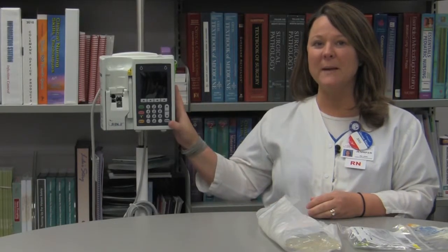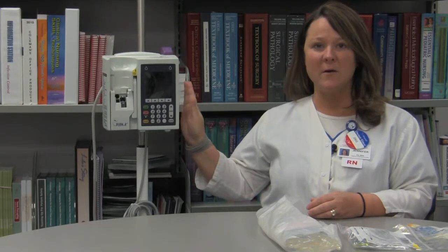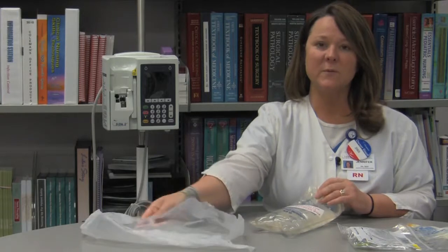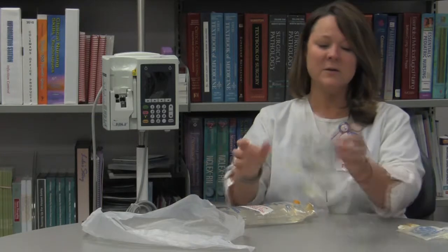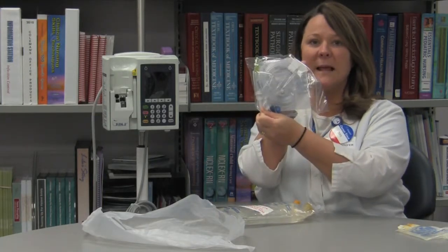At White County Medical Center, we use Hospira Plum A+ pumps. I'm going to show you now a little bit about our pump and our IV tubing. Initially, you would have to prime your tubing, of course, with whatever fluid the physician ordered. So you get your IV fluid and you get your IV tubing. Primary Plum set is how it'll be labeled.